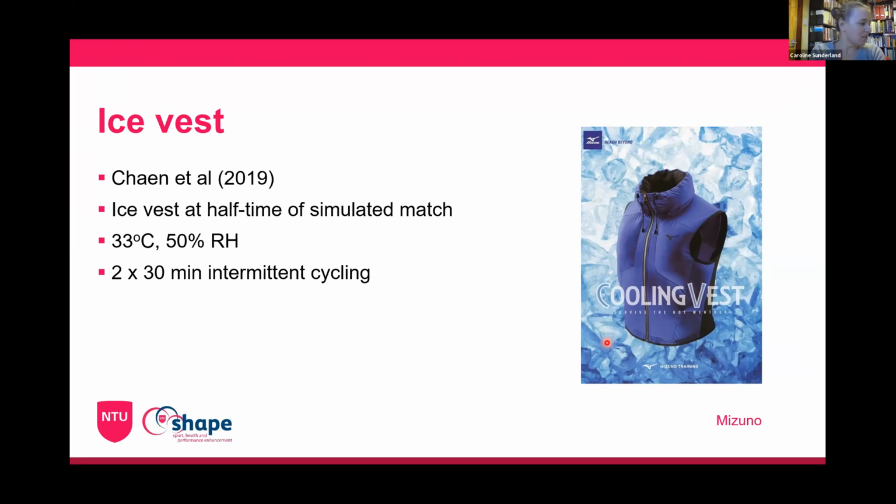So this study that was published last year, again, used a simulated team sport match. They actually used 30 minutes of intermittent cycling, 2 halves with a halftime period. During the halftime rest period, the cooling vest that you can see here, which was being developed by Mizuno, was worn by the athletes.